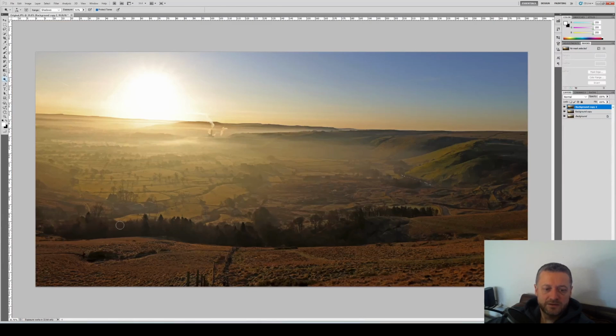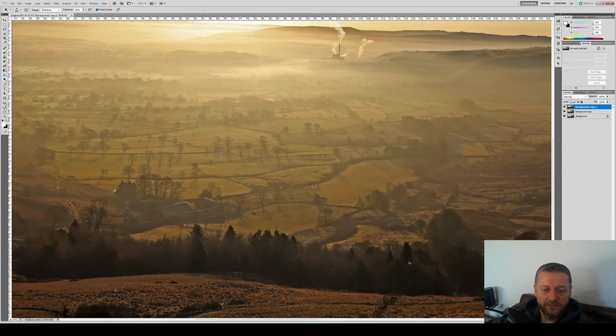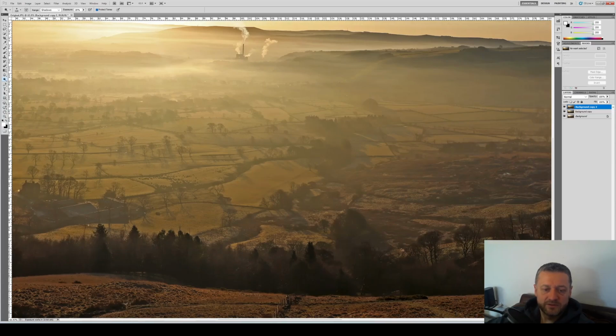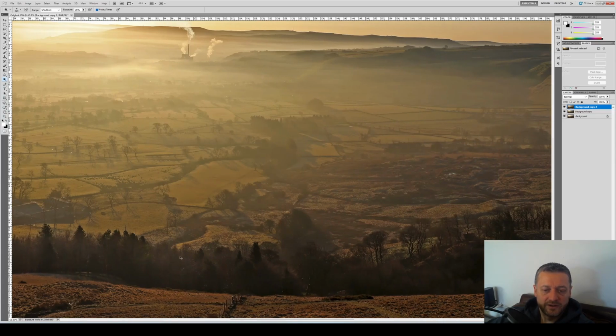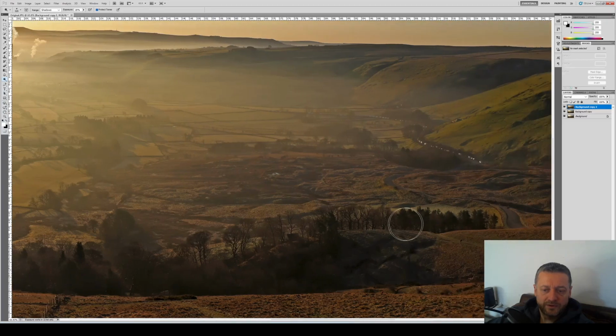Okay, so the next thing I'm going to do is just brighten up these trees a little. I don't want to do a lot here. I'm going to go for quite a large brush, about 300 pixels. It's 329 and exposure of about 20%. And we're just going to give a light dusting across these just to pull out a little bit more detail. I don't want to do too much because it will look really artificial if I do. Okay, so just give them a light touch.